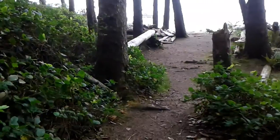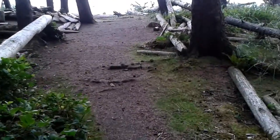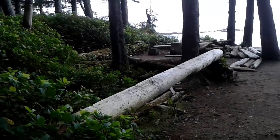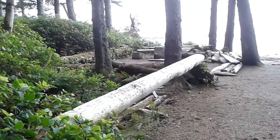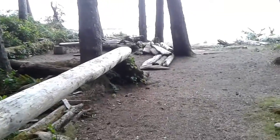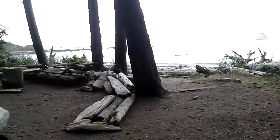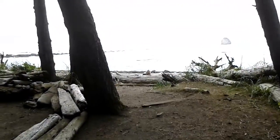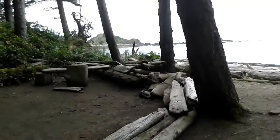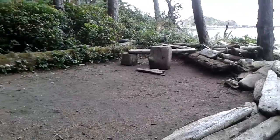Islands out there you can see already. This would be a nice camp spot, right with a view of the beach. The tide's in though. There is no beach right now, but I mean there's a little bit, but not much. But it gets to be quite a sandy beach out there. Nice camp spot. Somebody's got it cleaned up pretty good.